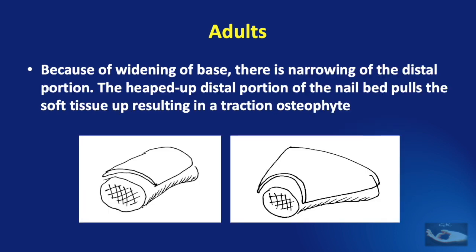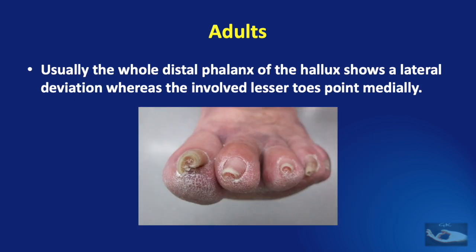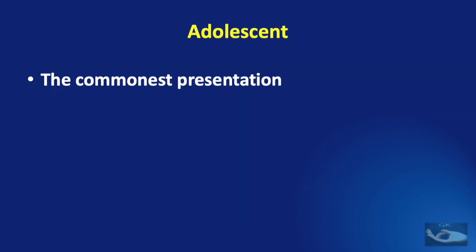The primary cause of the ingrowing toenail in adults is the widening of the base of the terminal phalanx, and as a consequence of this, there is a narrowing of the distal portion, and the heaped up distal portion of the nail bed pulls up the soft tissue, resulting in a traction osteophyte. And in these patients, usually the whole distal phalanx of the hallux shows a lateral deviation, whereas the involved lesser toes point medially.